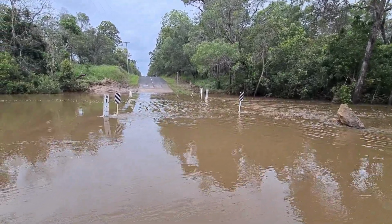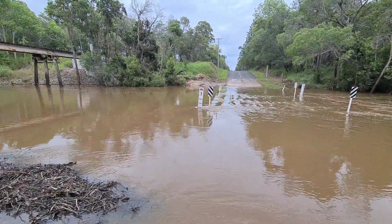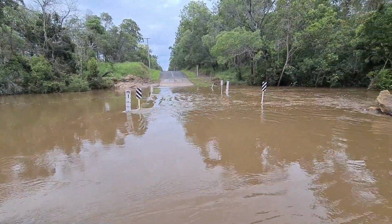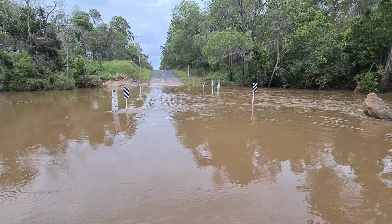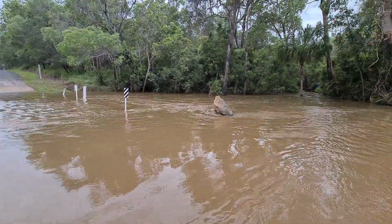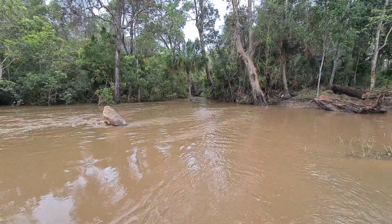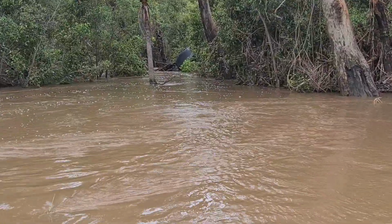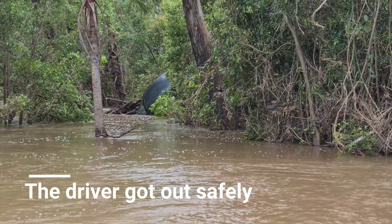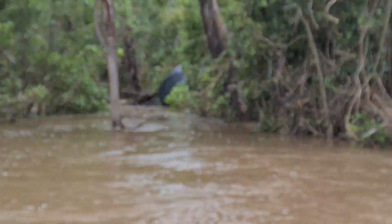So I was here a couple of days ago showing you how the river had flooded, and said that there was a car that went off into the river. Well, we come back today, a couple of days later, and there it is in there. If you can see that, I'll try to zoom in. There it is. We're not going to go and see it, just there.